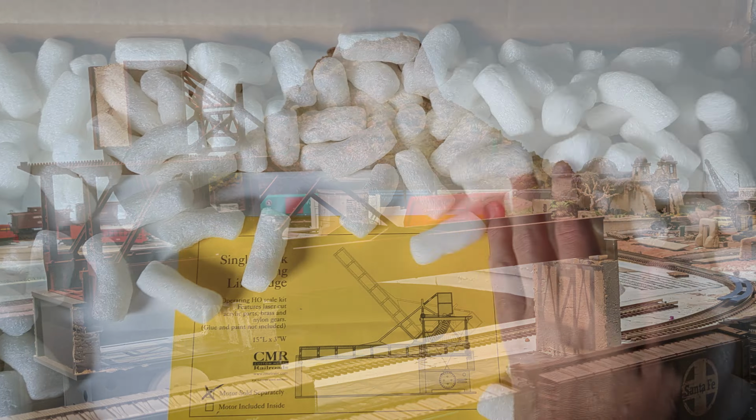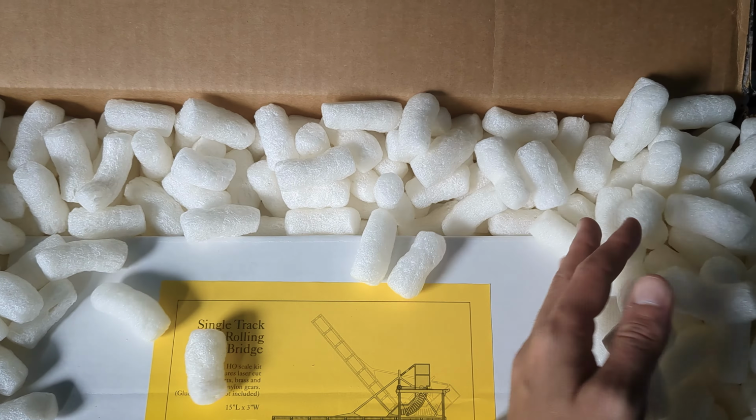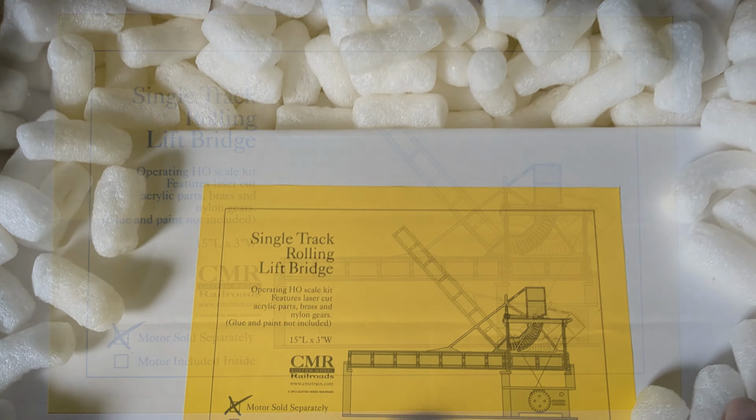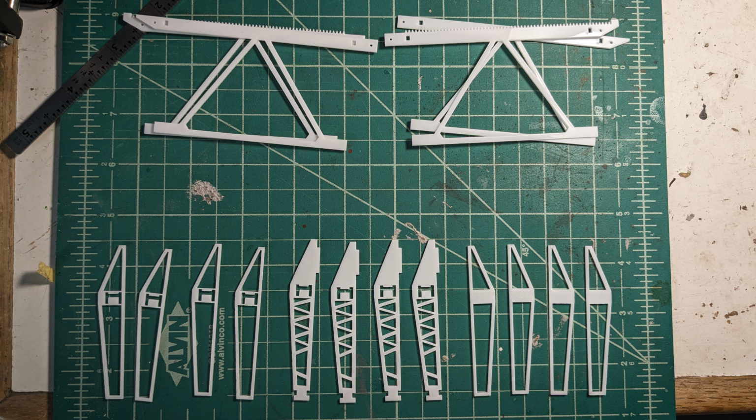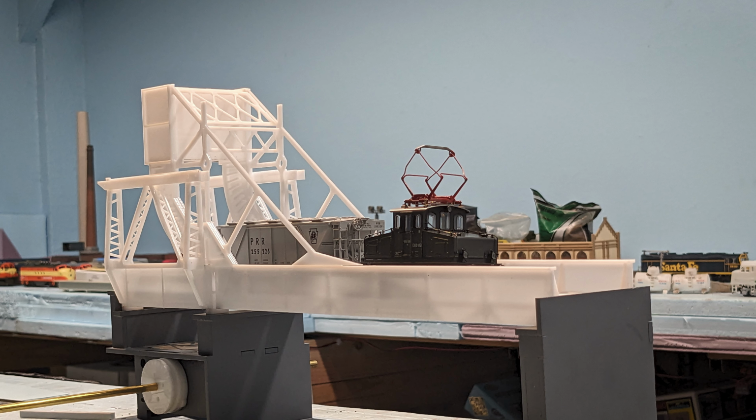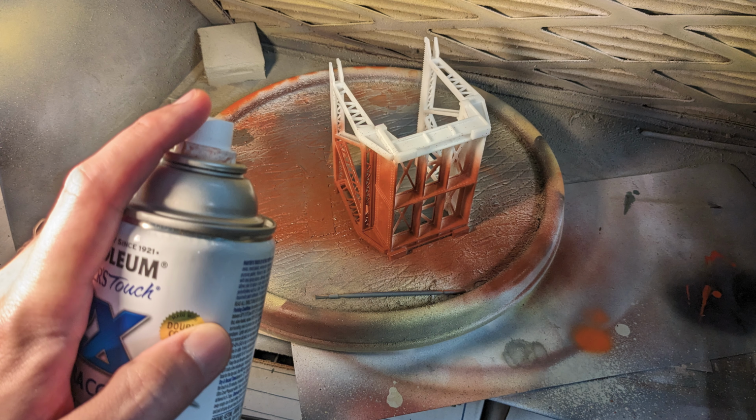The kit itself is a custom model railroads kit from Baltimore. It's a laser-cut acrylic kit and goes together very precisely. This is a kit that requires full concentration and close attention to its construction. There's a lot of nuance in how it's constructed, and you can easily glue mirrored parts incorrectly backwards. I'll dedicate a full video to its construction as well, so stay tuned for that.